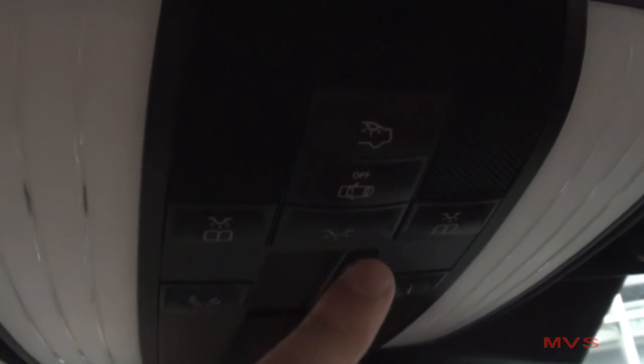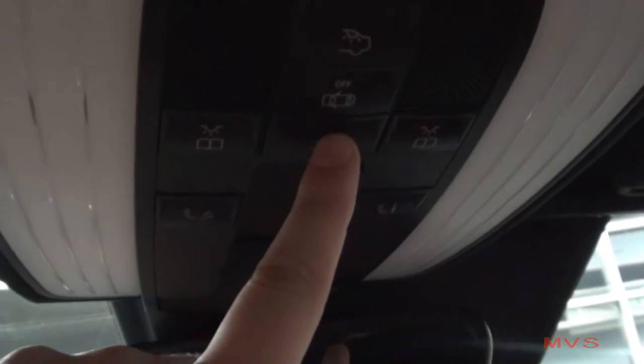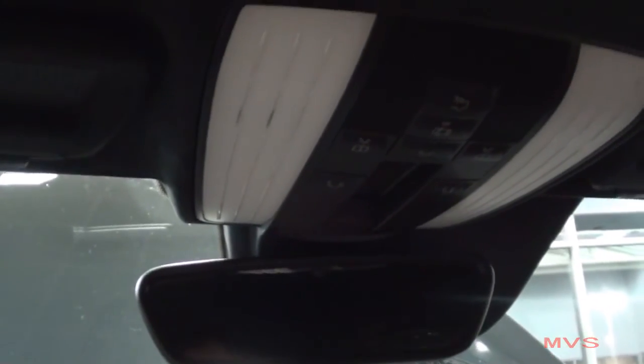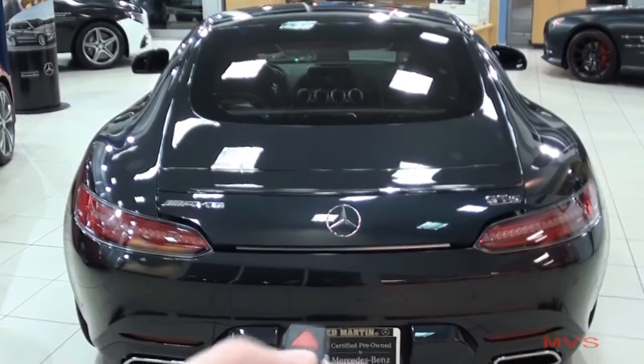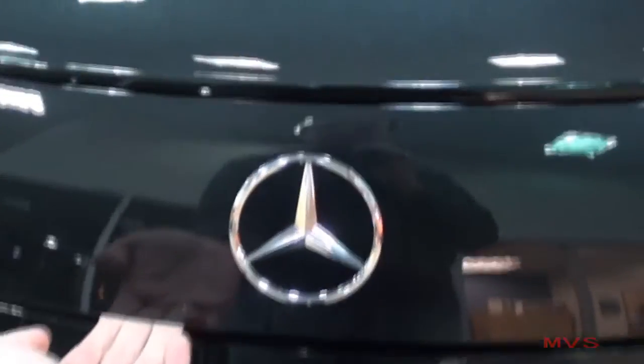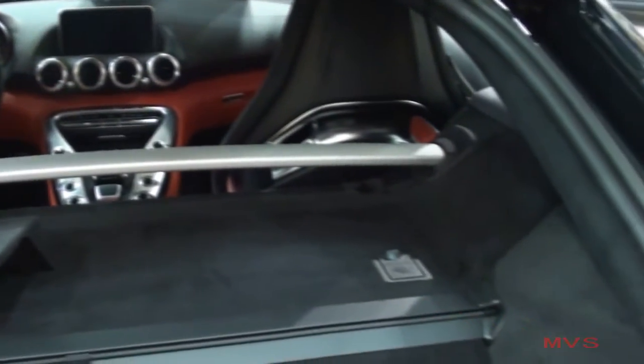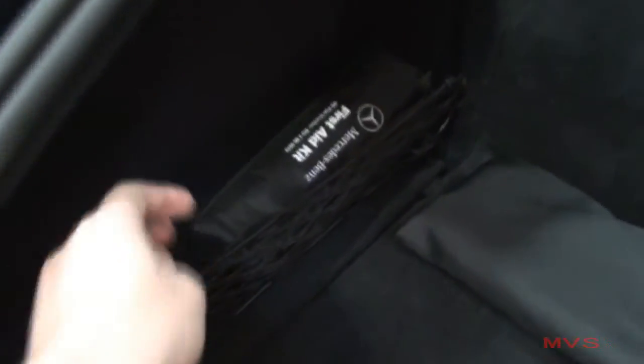You'll also find your interior lighting controls, 2 map lamps, and your M-Brace emergency calling controls. The rear view mirror also includes your universal garage door controls on the bottom. For a performance sports coupe, the GTS offers a nice amount of cargo room at 12.3 cubic feet. You will also find a first aid kit and a 12-volt power outlet placed off to the left-hand side.